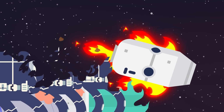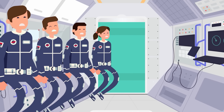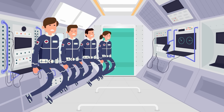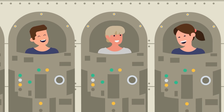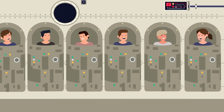Number 40. There are 2 bathrooms on the ISS. In 2009, one of them broke down and a queue formed. Everyone had to pee over in the Russian module after that. Number 39. There's also 1 gym and 6 places for sleeping astronauts. The ISS is designed to hold 6 people, although more people have stayed on it.